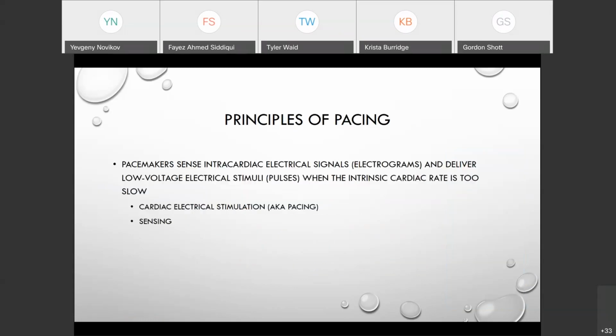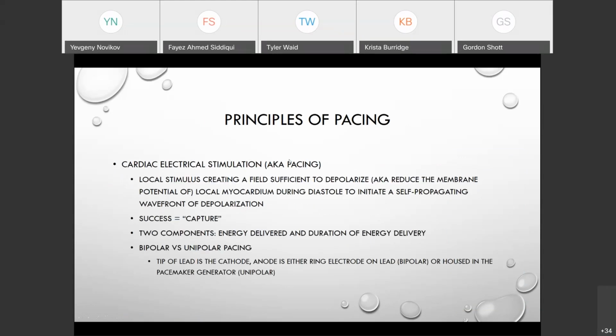So there are some principles to pacing. The first one is pacing and, obviously, sensing. Your pacemaker senses intracardiac electrical signals. These are called electrograms. It can then deliver low voltage electrical stimuli called pulses, specifically when the intrinsic cardiac rate is slow. So that's the stimulation part, the pacing part.